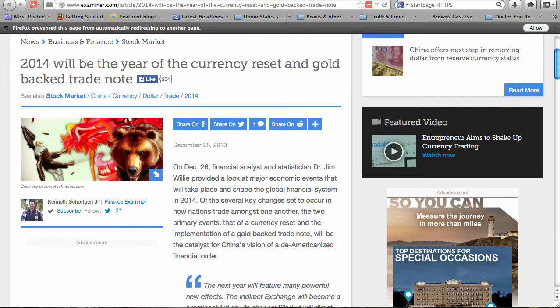Focus this week. 2014 will be the year of the currency reset and gold-backed trade note. From the article, a couple of pull quotes. At least 23 nations have already prepared for a new trade system that will occur outside the dollar and SWIFT systems. Through their moves away from a reliance on the dollar via the creation of new currency swap lines, major economic powers are transitioning away from the 42-year-old petrodollar system that saw America devalue its currency nearly 98% and export inflation to the rest of the world.